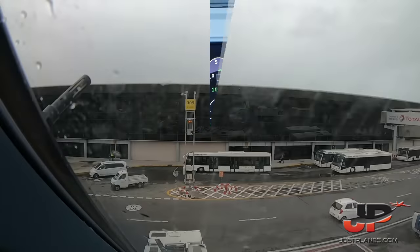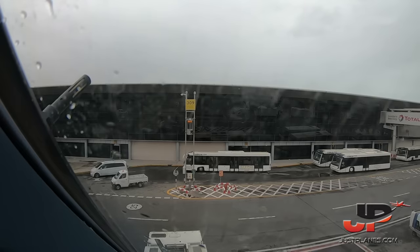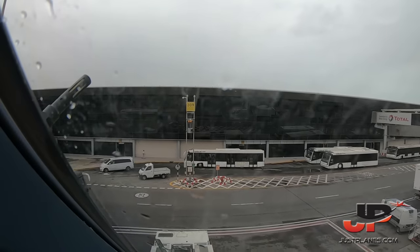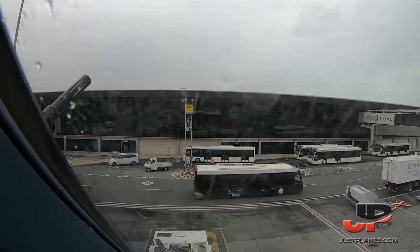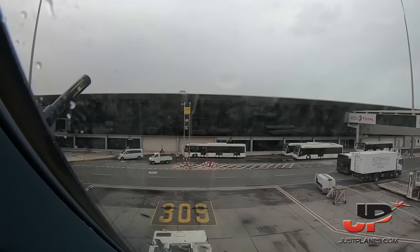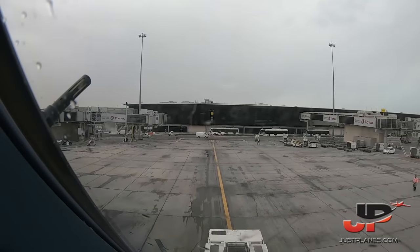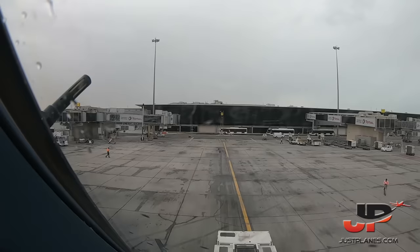Cockpit 251. Okay, windows and doors? Closed. Closed. Parking brake? Off. Before start check is complete. Check. Okay, starting all engines. Start one.